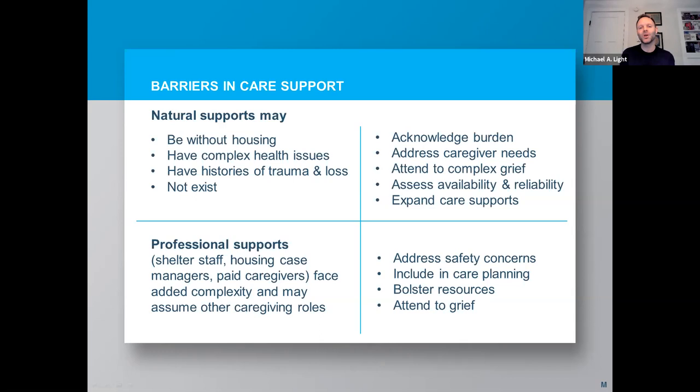When do we also include them in care planning, given the unique knowledge that they have? How do we bolster the resources and attend to the grief that they might be experiencing too? A lot of the supportive housing units, when there is a death of one of their residents, shelters sometimes the same, they have memorials.